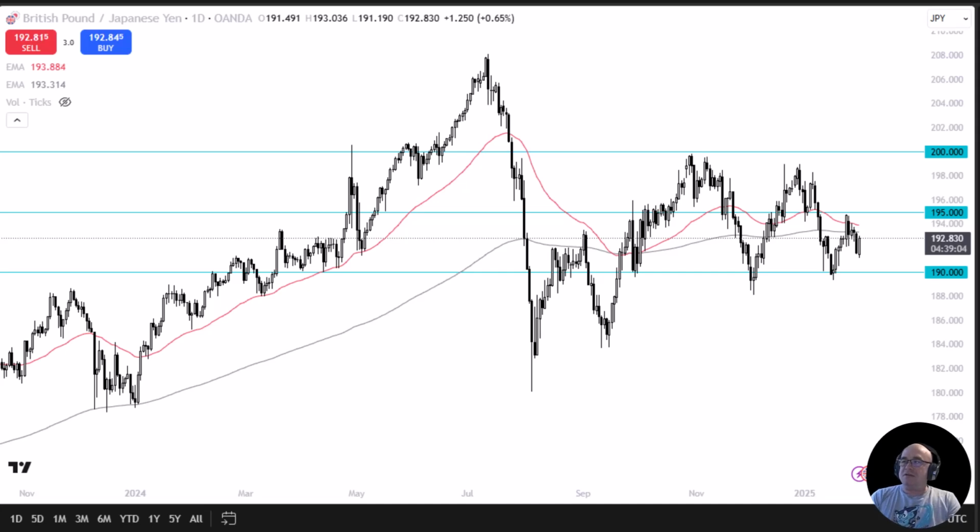So, with all of that being said, I think you've got a scenario where a lot of traders are going to be looking at this basically as the carry trade and hoping for a lot of sideways action. The 190 yen level underneath is the bottom, and the 200 yen level above is the top. Right now, we're closer to the bottom, so I'm more inclined to be a buyer, but again, not in huge, massive positions.